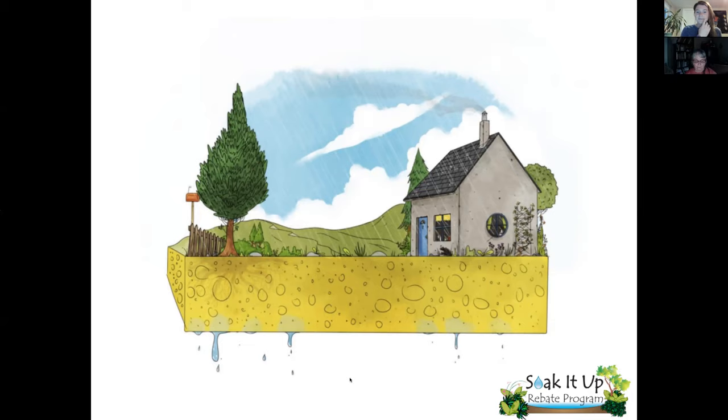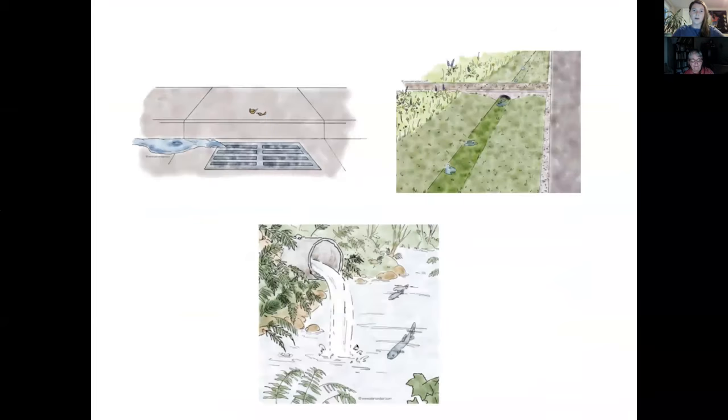Next slide, please. And so with that, I just wanted to touch on the path of stormwater. Oh, it's trying. Hang on, it's trying for the next. We've got really big, beautiful photos here that are slowing things down a little bit.